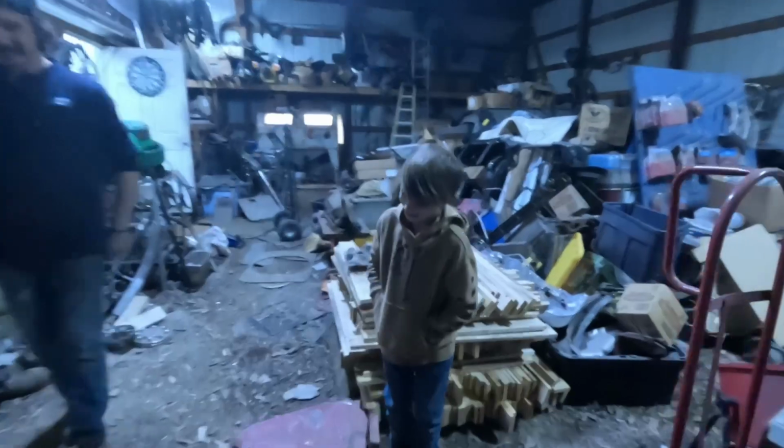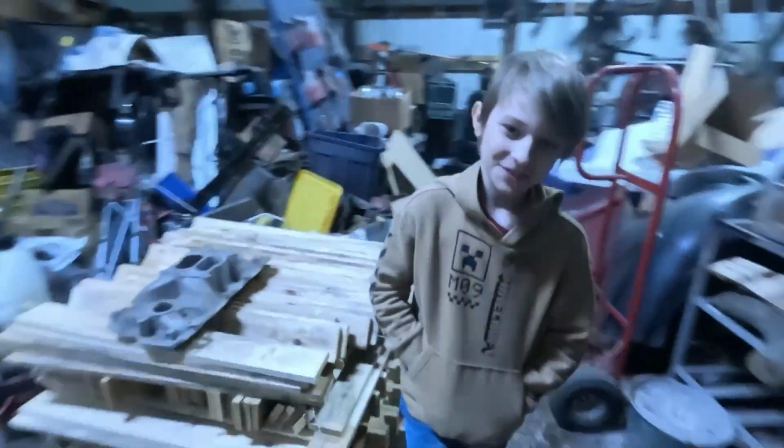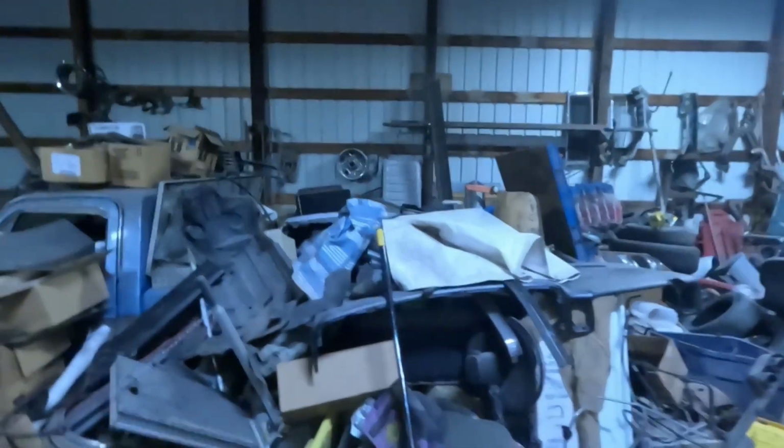Moving along. Say hey, buddy. Hi. What's your name? Gus. How you doing, Gus? You having fun out here tonight? Mm-hmm. Cool. Oh, there's a hubcap department right there. Oh, I'm about to fall over stuff.